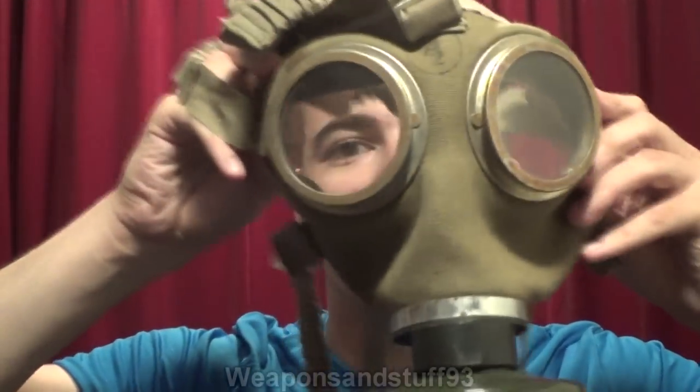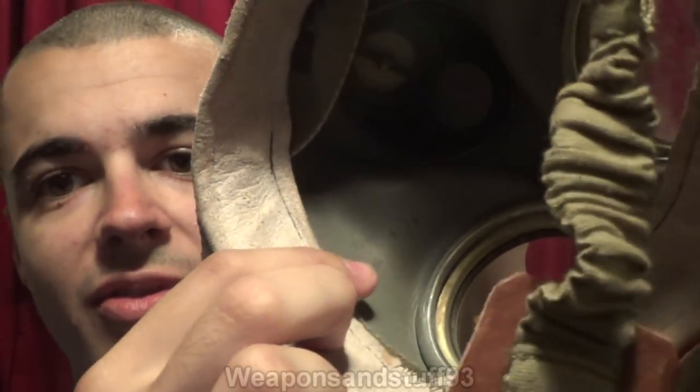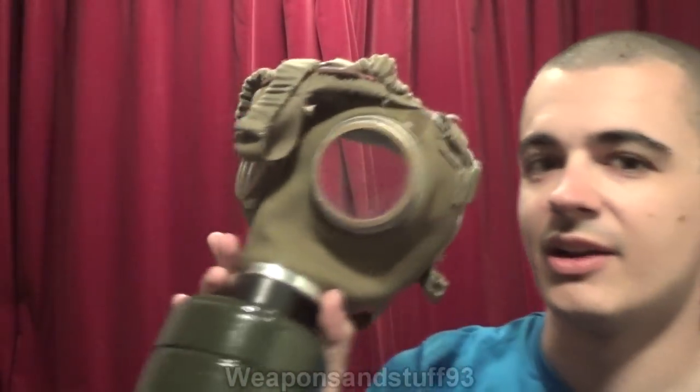But yeah, this mask obviously does not fit me very well at all. As I said, I'm not a massive fan of the design. This particular one is from 1982, as you can see. So yeah, not a massive fan of this mask, as you all know. I think it looks cool though, no denying that, because it's a very retro vintage looking mask.